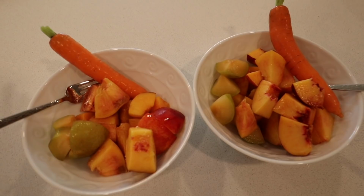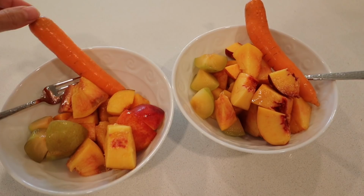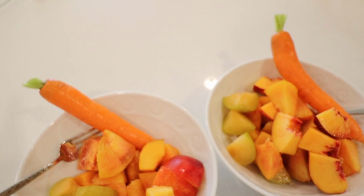Plates. They are farmers market peaches that are ripening very fast, so we have to eat them. It's a couple different varieties. I think there's a peach, a nectarine, and a pluot. And then one carrot with bitchin sauce. If you don't know what bitchin sauce is, try to see if your local grocery store has it. It's the best thing ever. As a palate cleanser, because I'm a freak who likes sweet stuff with salty stuff.